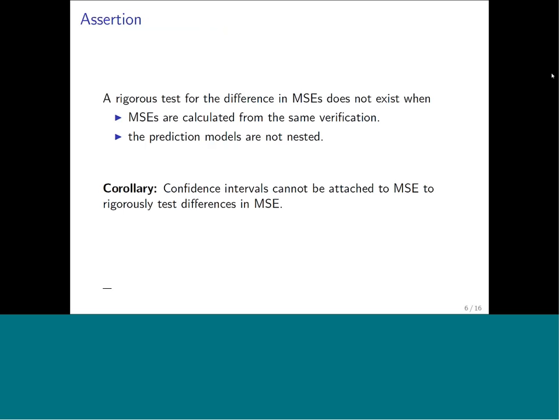A corollary of this is that you can't attach confidence intervals to mean square error to do a rigorous test of whether two mean square errors are different. I'm aware that in the literature, people do this, and I'm saying that you cannot do this. And so if you disagree with me, I would like to know that before I publish this paper.